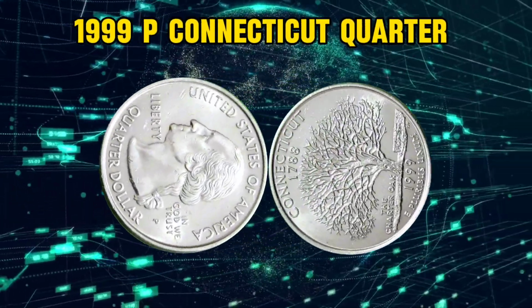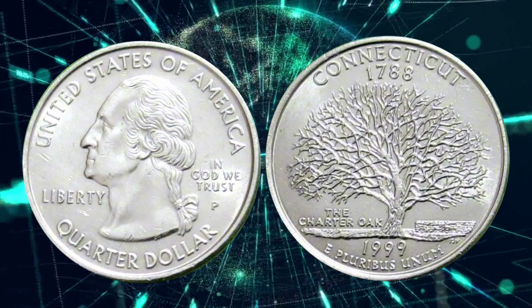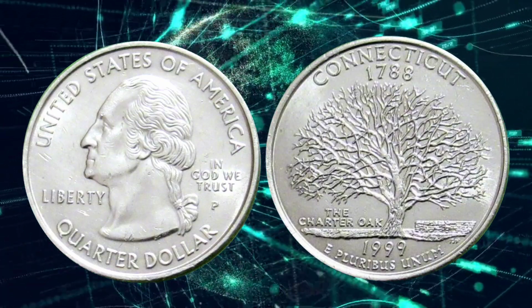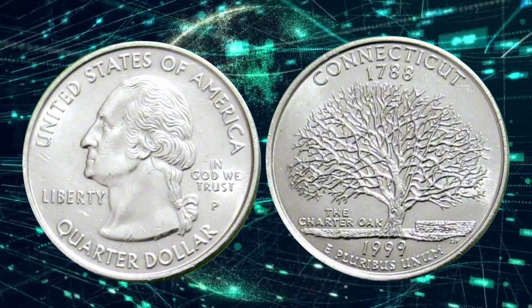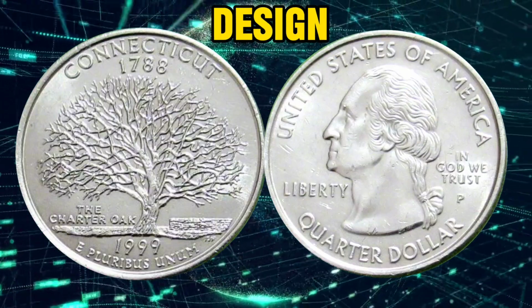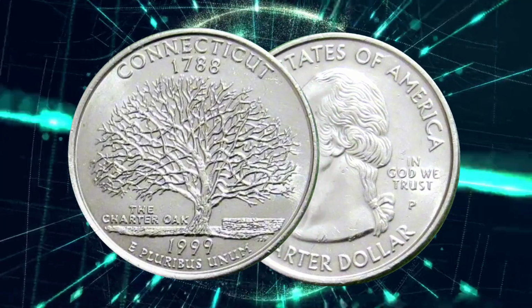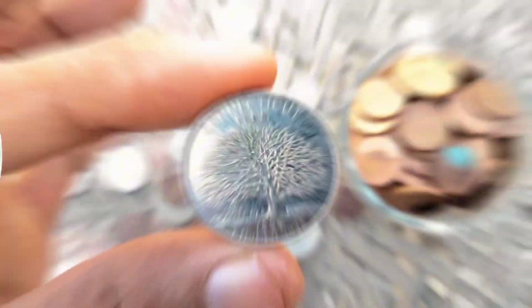1999 P Connecticut Quarter. The 1999 P Connecticut Quarter is part of the 50-state quarters program initiated by the United States Mint to commemorate each of the 50 states. Design: the Connecticut Quarter specifically highlights the charter oak, a famous white oak tree in Hartford that played a significant role in American history.